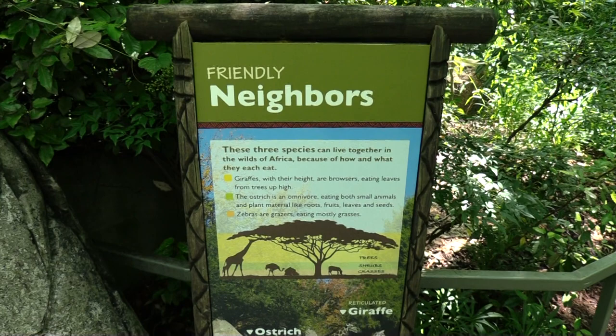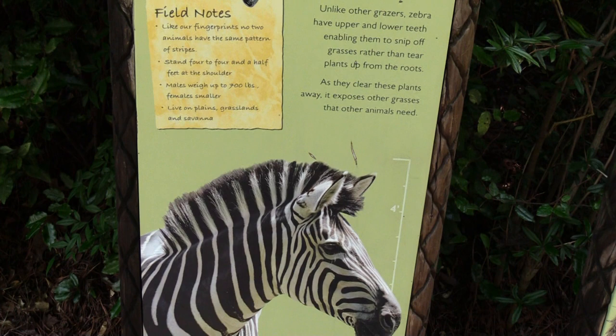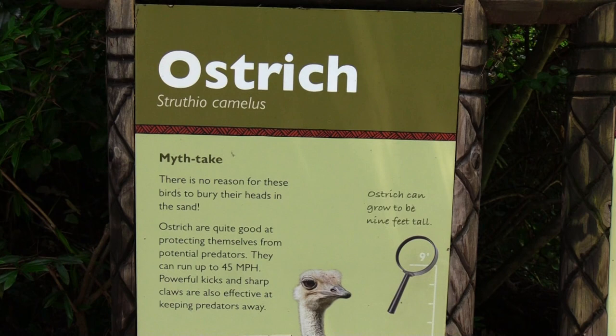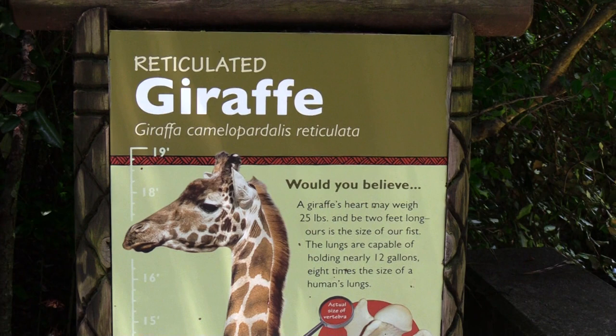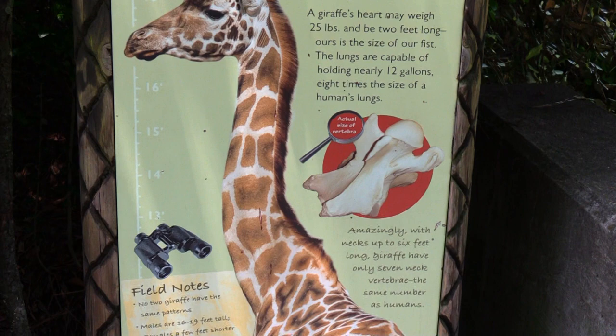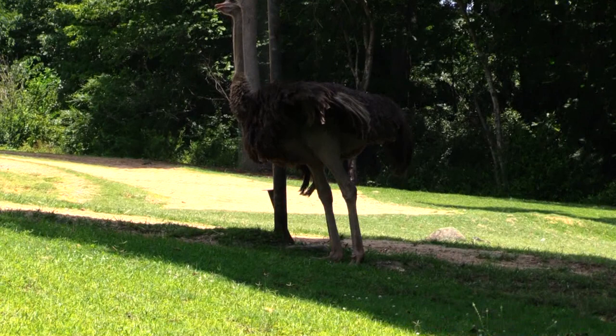These three animals live together. All right, so we've got Grant's zebra. They're not squares, but they're kind of like different shapes. And ostrich. And reticulated giraffe. And I see an ostrich. There's a female ostrich. Man, look at the size of them drumsticks.